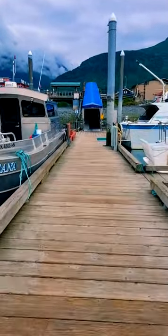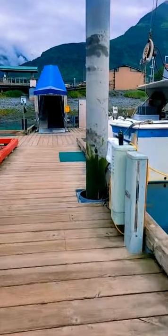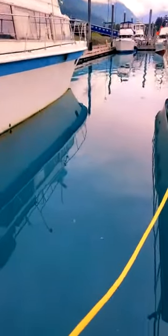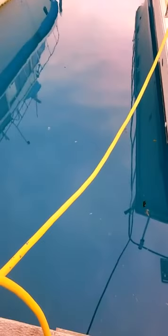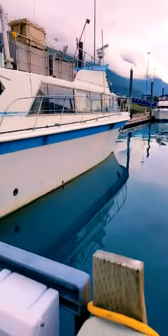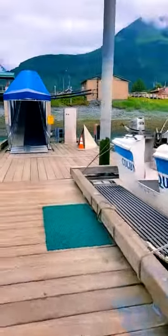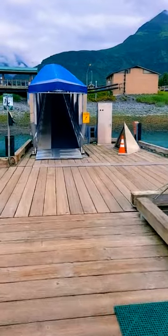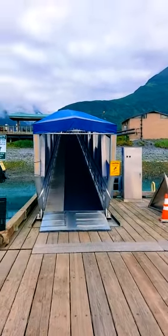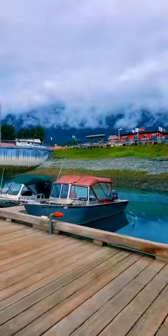So the water, I wouldn't drink it. It's salt water, it's brackish, but it does look very nice. The camera probably doesn't do it justice. It's kind of a greenish teal because of all the glacial silt. There's lots of glaciers around. Probably not going to be able to show you any at the moment because they're covered in the clouds.